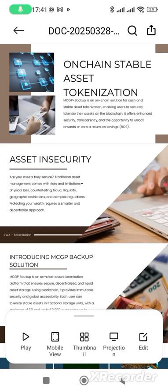This screen record is done for education purposes so that you can be guided on what to do and how to go about it. Okay, here on the screen is the on-chain stable asset tokenization presentation slide, and I'm not here to speak so much English, but if you go through the screen, you will see a lot of things. And we have MCG Backup, an on-chain solution for cash and stable asset tokenization, enabling users to securely tokenize their assets on the blockchain. It offers enhanced security, transparency, and the opportunity to unlock rewards or earn a return on savings. That is your ROI. So simply put, you are saving your funds on chain, on a blockchain.